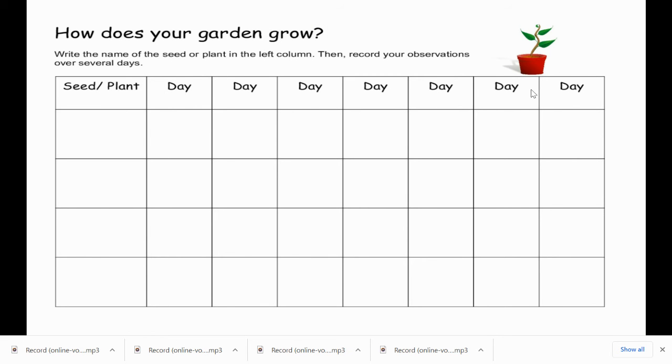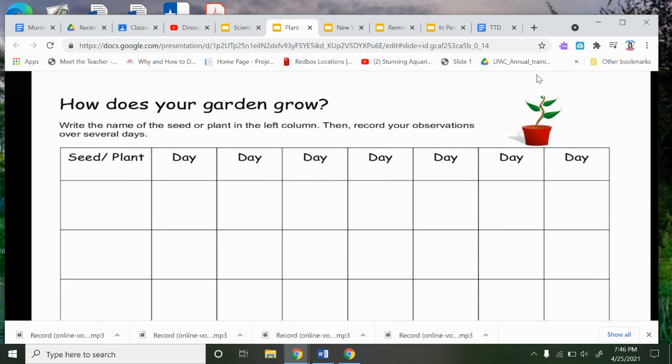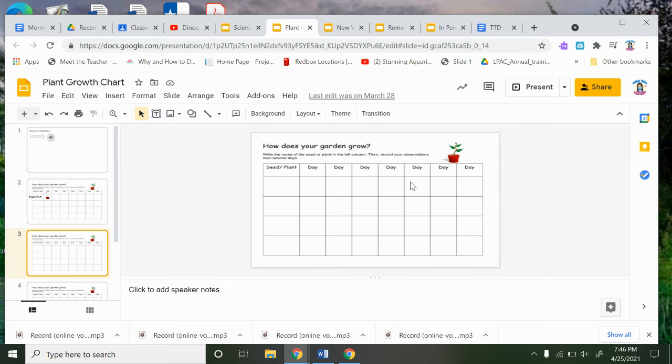I first wanted to do a quick check-in. How is your radish doing? Did you get to plant it inside your house in another cup? Did you get to bury it in the ground? How is it growing? Snap a picture and go ahead and send it to your teacher. Hopefully she'll send it to me. I want to check that out. And then you can either fill this out or you can just draw a picture in your journal. Okay, that's just a quick check-in for that.